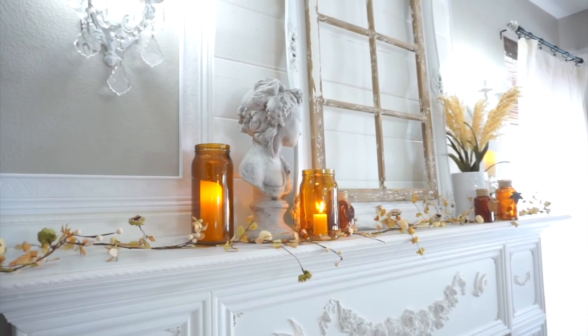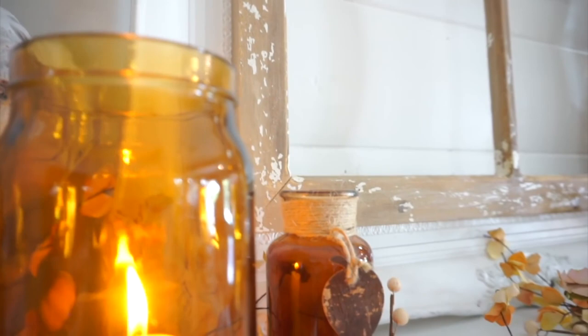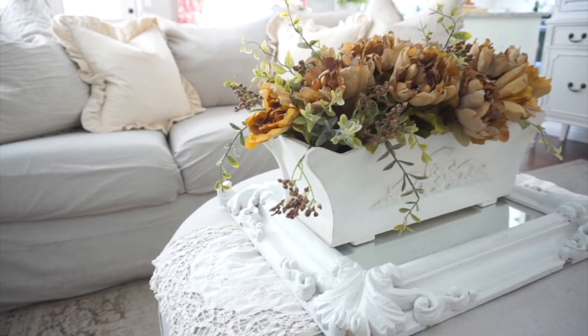Starting off with a farmhouse look. If you guys love that style, I have plenty of decorating ideas to decorate for fall if you love that farmhouse look. I also go into more of a simplified look with neutrals, and then I also have that French country look as well. I have a little bit of everything for you guys, so this video is packed full of lots of fall decorating ideas for just about any style. So I hope you guys all enjoy this marathon.